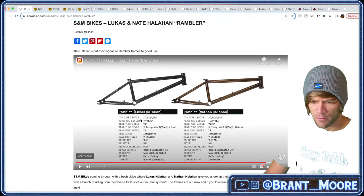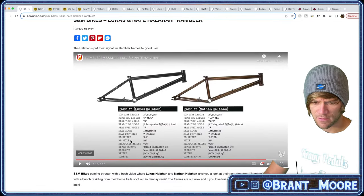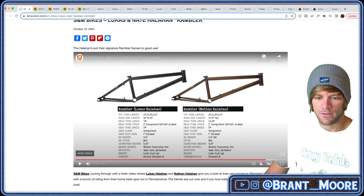These frames are both available in 21 through 21 and a half. One of them has a shorter back end than the other. One of them has a steeper head tube than the other. And it looks like the rest of the specs are the same. So slight differences between the two of them, and there's a couple color differences as well.